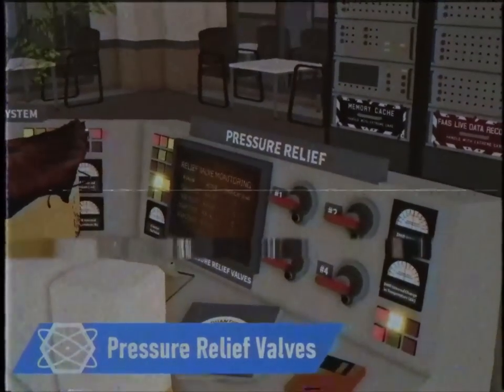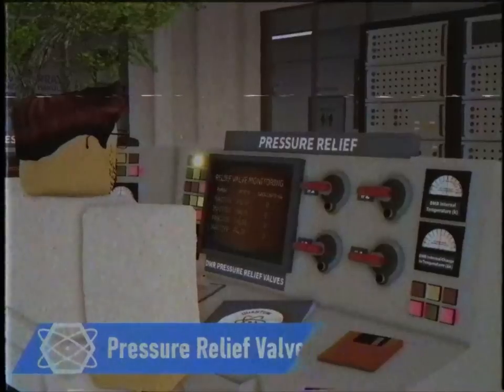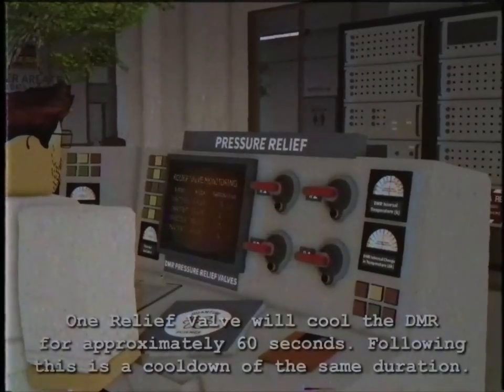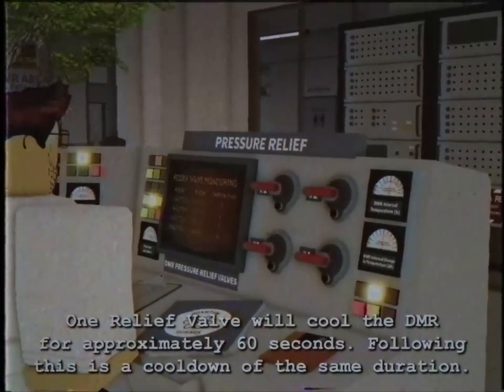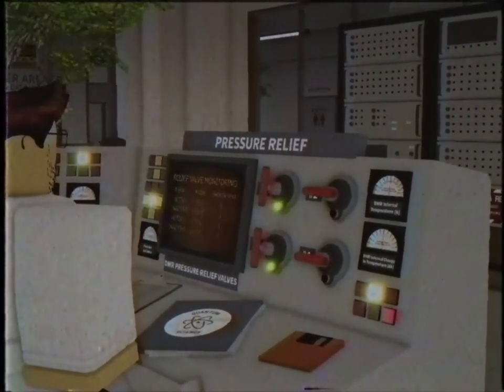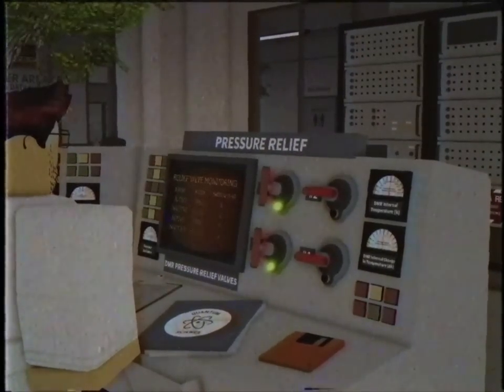This module only has 4 valves, and activating each of them will release the internal pressure within the DMR, therefore cooling the structure. After the activation of an individual valve, the valve will cool the DMR for approximately 60 seconds, along with a 60 second cooldown period after the end of activation. Do note that after activating, a relief valve cannot be manually disengaged, rather it will automatically disengage after the 60 second activation period.